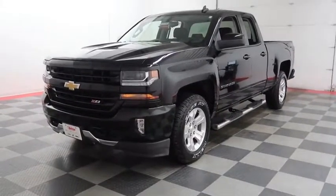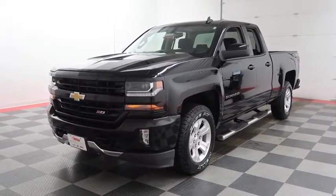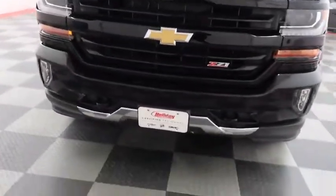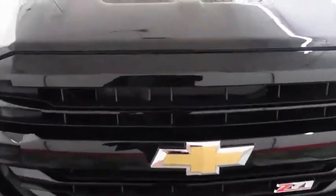Today we're taking a look at a black 2016 Chevrolet Silverado 1500 4x4 Extended Cab LT, stock number 18C427A. You've got factory fog lights and heavy-duty tow hooks up front. The hood is in excellent shape. I do not see any noticeable scratches.